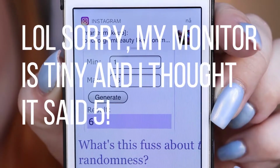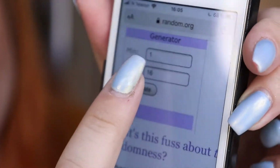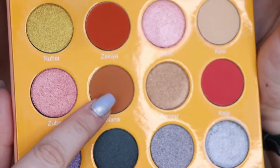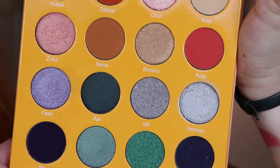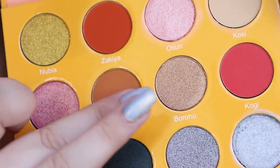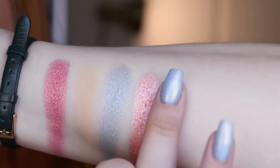Okay, so next number we get 5 again, and we get 12 again, and 6. Okay, so that's the best shade I could have gotten, I think, for my look. So number 6 will be this one, because we have 4, 5, 6. So we got the deepest neutral shade here. So I guess that's good for my look and for my dress. So this is the last shade. So this is going to be interesting.